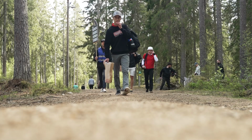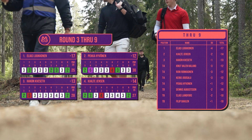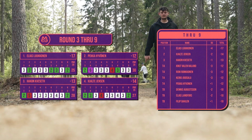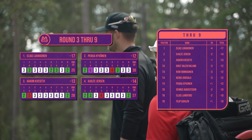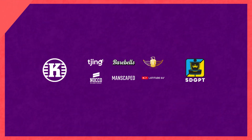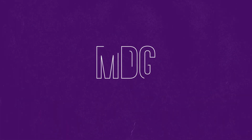Wow. This is a barn burner. Do they know what barn burners are in Europe? I don't think they do. It means it's really exciting and anything could happen. And we've got several players in the mix. Well, you can see we got Elias at the top, Hjalte right behind him, only 3 strokes back. And behind Hjalte is a slew of players, only 2 throws away. Let's get into some coverage.